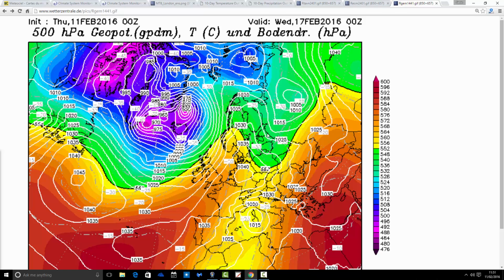The high pressure doesn't go up to Scandinavia. So we just start to bring in milder air around the top. You see the difference. Instead of bringing the weather front in from the Atlantic and stalling it, because we've got a ridge up here, actually the ridge is further south. It's down across Germany. And that just means that the milder Atlantic air is rolling in over the top.